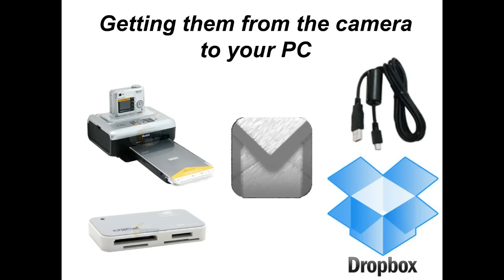So there are a bunch of different ways to get them from the camera to your PC. It's growing every day. Back in the day, you needed a docking station or a printing station to get it to your computer. And then these card readers came out where you could pop the card out of the camera and transfer it to your computer with a card reader. And then you can email them to yourself too. If you have a smartphone, you can email your pictures to yourself. There's always the USB cord on most things too, but nobody uses those anymore, which is really neat.